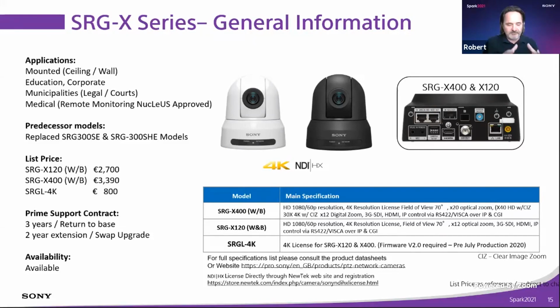But equally, if there's understanding that down the road they're going to need 4K, but not today, this would be the perfect fit, because you can just go in and upgrade to a firmware license, and then that becomes a 4K resolution SRG camera. Okay, field of view 70 degrees, 20x optical zoom on the X400.